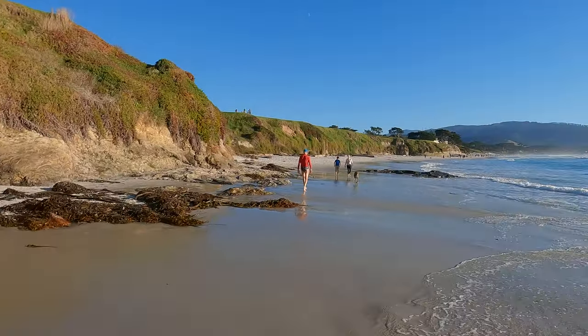Once again, I want to bring your attention to the back there. The hills behind us are so amazing. You see how you get this subtropical forest on a hill over the ocean. And up top is misty and broken up with sun.